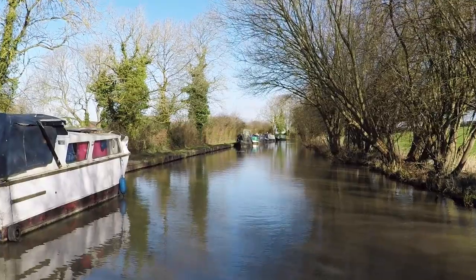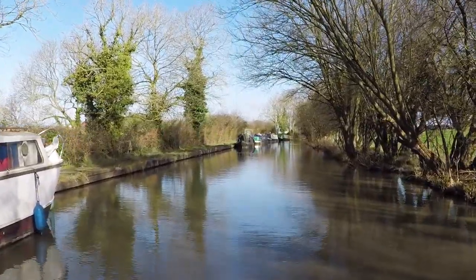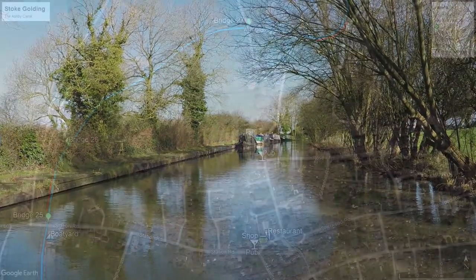On this side of the bridge are some very popular visitor moorings. It gives you good access to Stoke Golding. So let's have a look at the map.